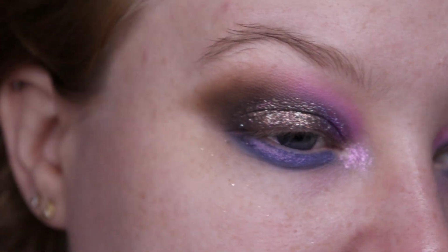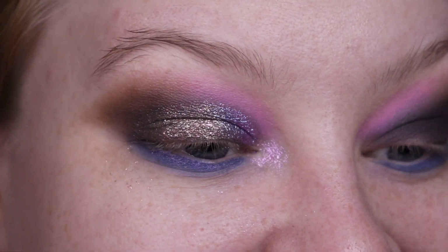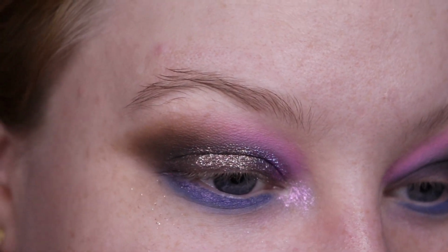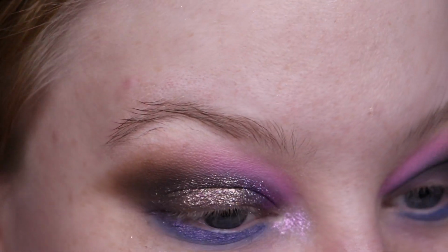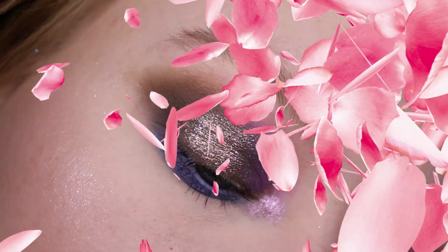So I think this is it. I feel like this is a really weird look, but I really like it. I'll just finish off the other eye and do the rest of my makeup, and I'll show you the close-up.